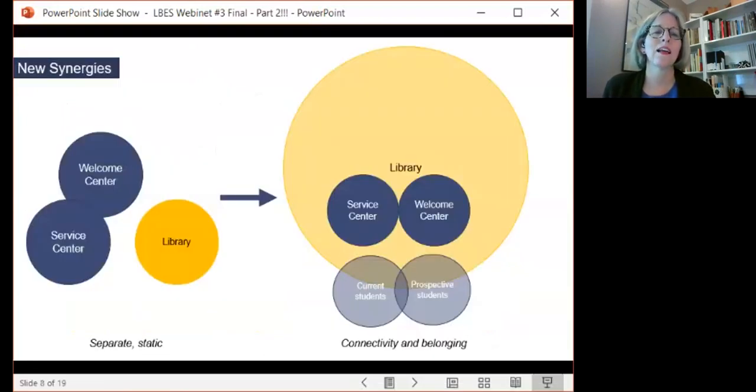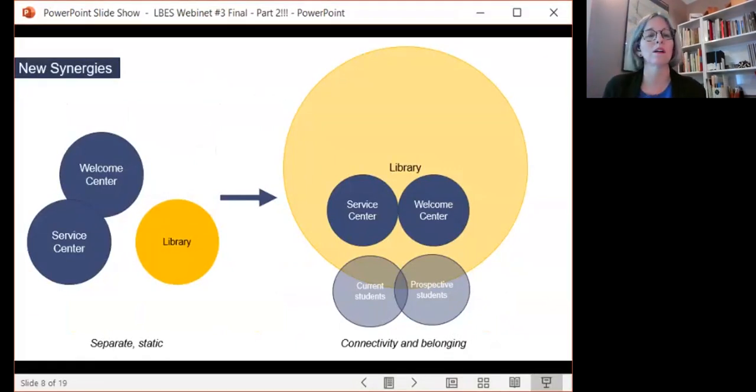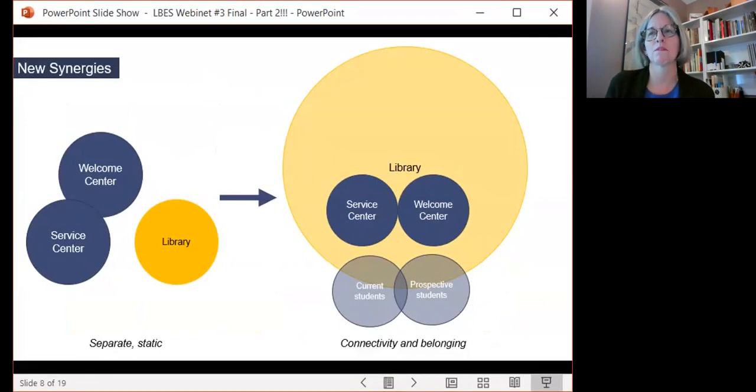So Reimagining also provides opportunities to explore new synergies. At McGill, the current library complex has some very important tenants: the Welcome Center, which hosts prospective students and their families, as well as the Service Center, which provides enrollment support for current students. The new complex will continue to house these services, but now they'll be integrated with the library rather than sectioned off. And the users of these services, as they enter, will be immediately immersed in a vibrant and welcoming environment that showcases research and scholarship on campus.